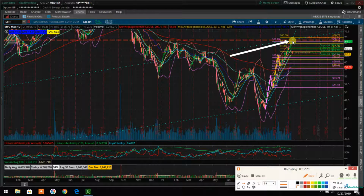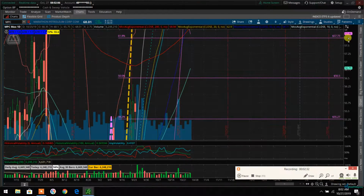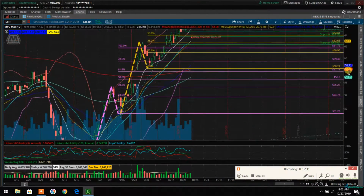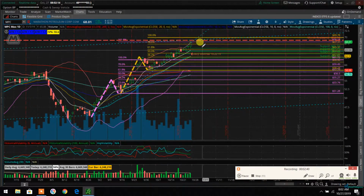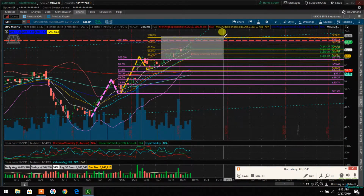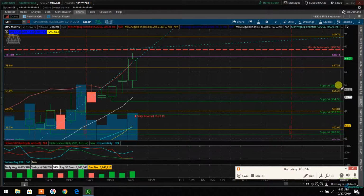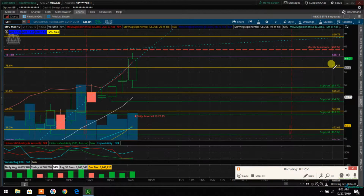So it is triggered for reversals. We could most definitely be looking at a fallback. That is not completely out of the cards. But if we can hold this rally, and right now we're looking at 65.77 being the lower support of this candle. That's where price actually fell down to, but I'd be looking for these fib levels to hold.